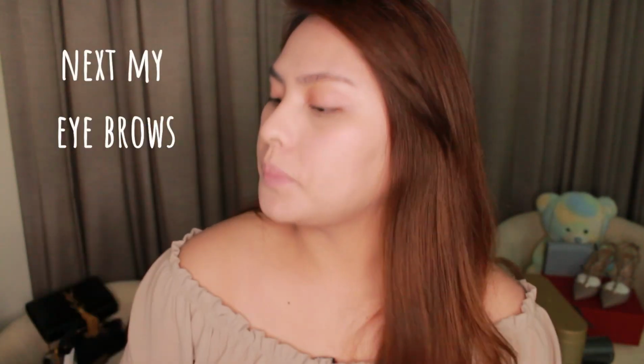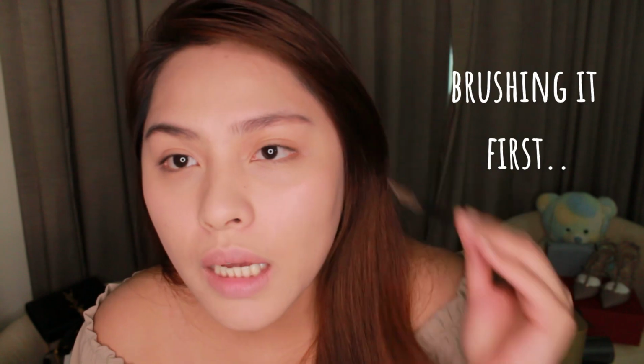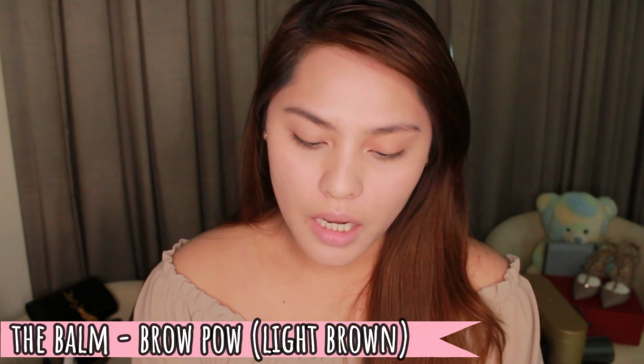I'm always doing my eyebrows after I set my face. For my kilay, so ang ginagawa ko muna is, actually yung kilay ko talaga, guys, hindi siya pantay. Eh, parang mas makapal ito kasi dito. So sometimes may ganyan siyang eksena eh. So for my eyebrow, I am using the Balm again, guys. It's an eyebrow powder, I mean.